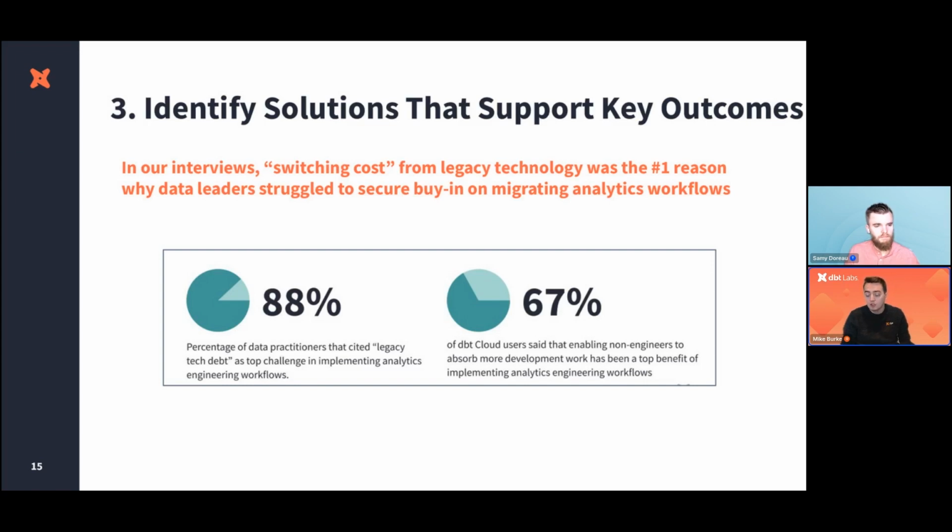Simply put, the actual migration itself looked like quite a large piece of work, and the teams weren't able to quantify how, one, it mightn't actually be as big as you're considering, but 2, the pros well outweighed the cons of doing this work. So for example, 67% of DBT Cloud users said that enabling non-engineers to absorb more development work has been a top benefit of implementing analytics engineering workflows.